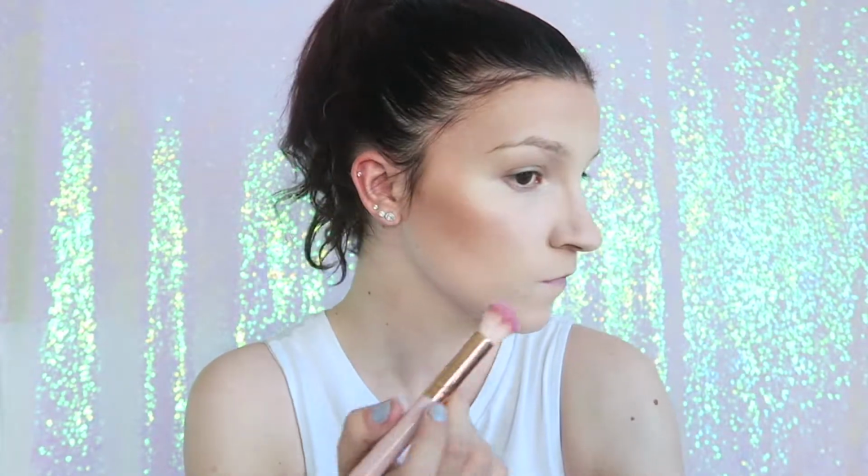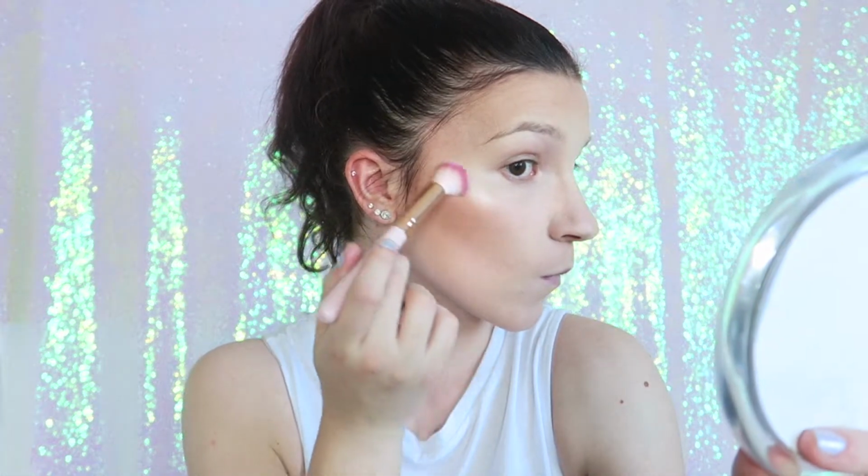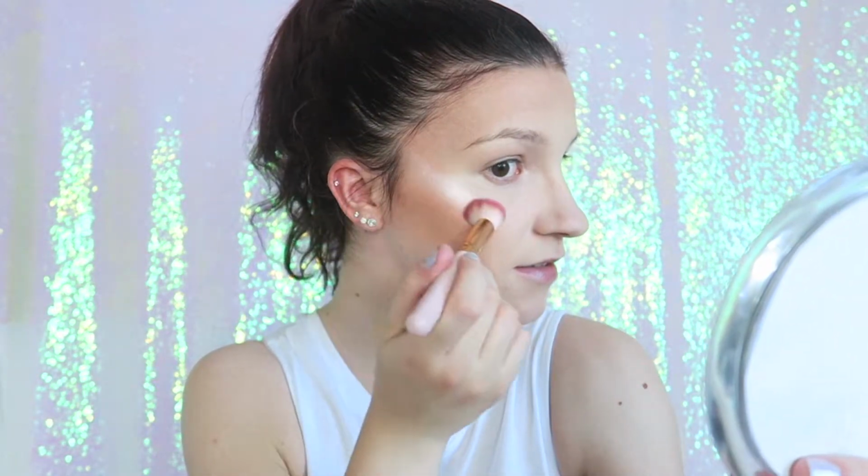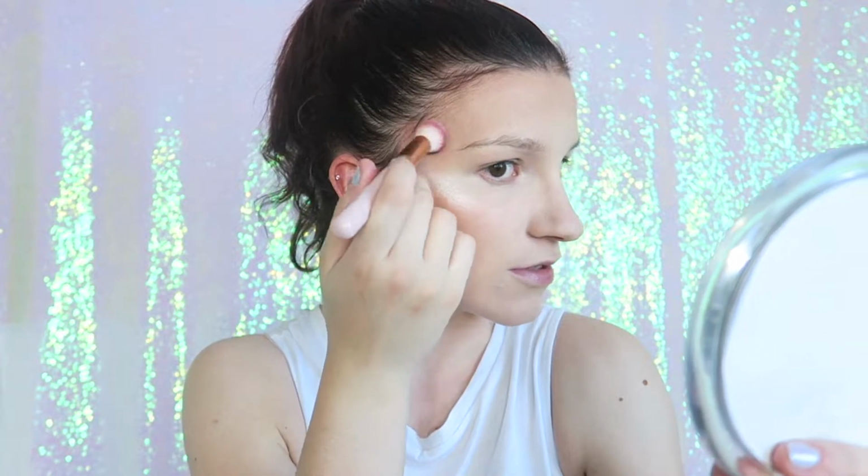So for highlight, I might just see what the Troublemaker comes out like, because why not? Seriously, why am I itchy here? Okay, so with that contour and bronzing, oh yes, that is good. Okay, so I'm literally in love with all the products that I've just used so far, like the contour, the bronzer. It's like finding new love.